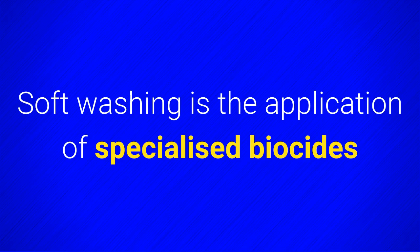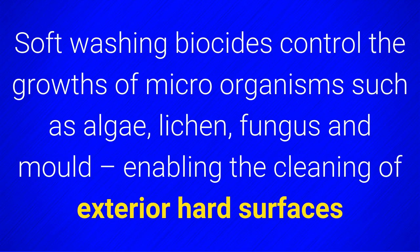Softwashing is the application of specialized biocides. Softwashing biocides control the growth of microorganisms such as algae, lichen, fungus and mold, enabling the cleaning of exterior hard surfaces.